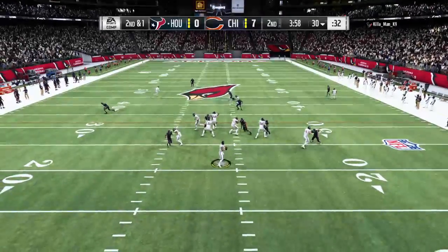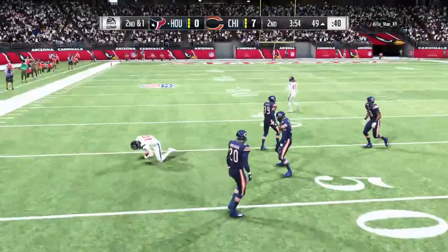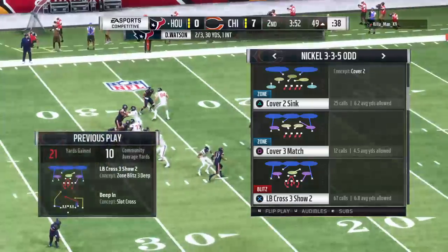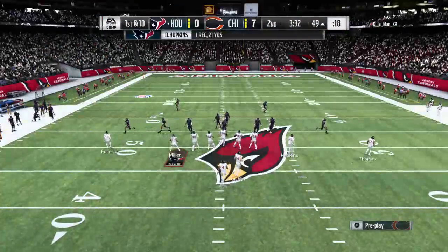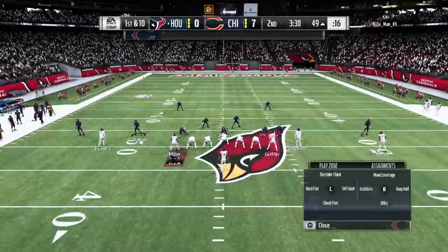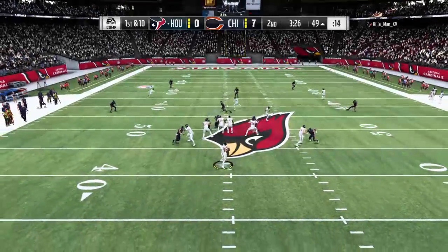A shotgun snap for Watson. The catch made by DeAndre Hopkins. And he'll be taken down, but not before they work it across midfield. And a nice gain of 21 yards. Back-to-back good plays have him on the move on 1st down.